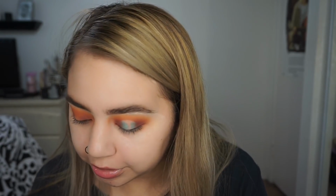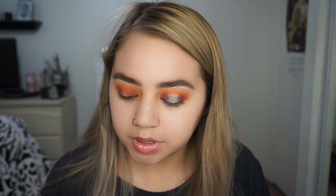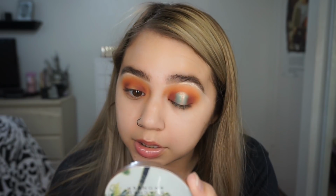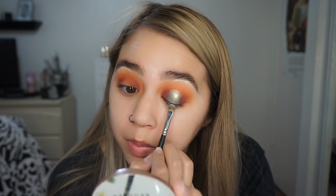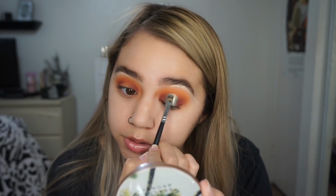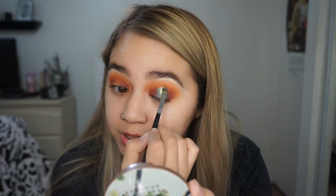I'm gonna go ahead and take El Malicón, which is that shade right there. It's a pretty green, I don't even know, it's a super pretty unique color. And I'm just going to put that in the center. That is super pretty. These are so pigmented and metallic.